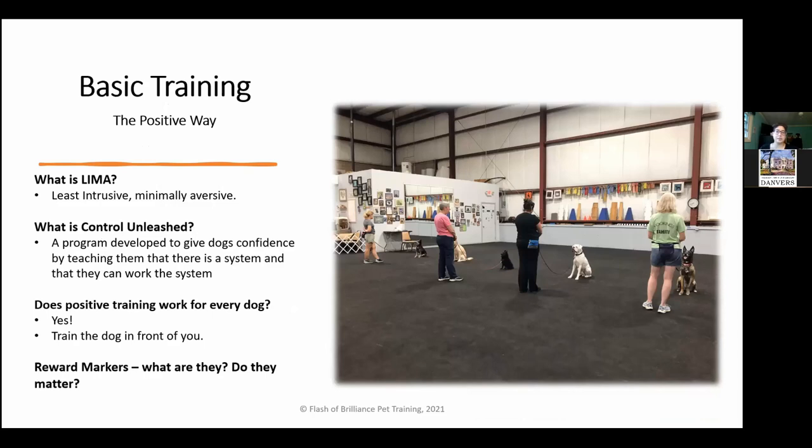All right, so basic training the positive way. Look at this lovely, lovely group, sit, stay here. And that's me and my dog.